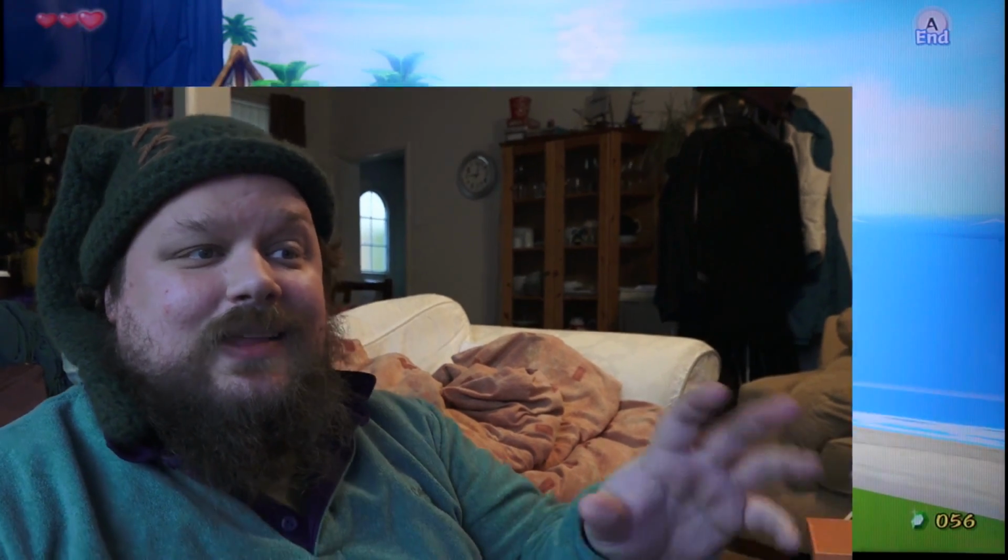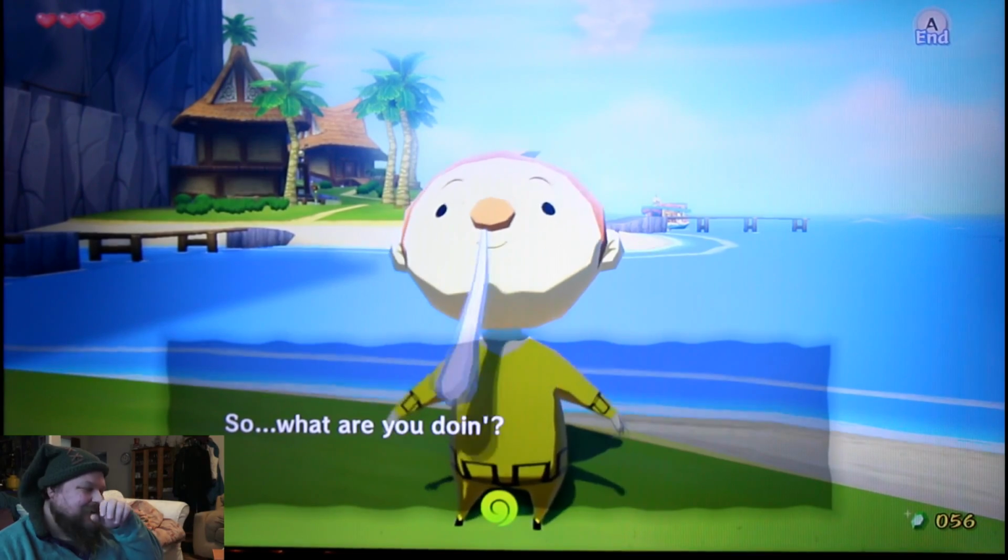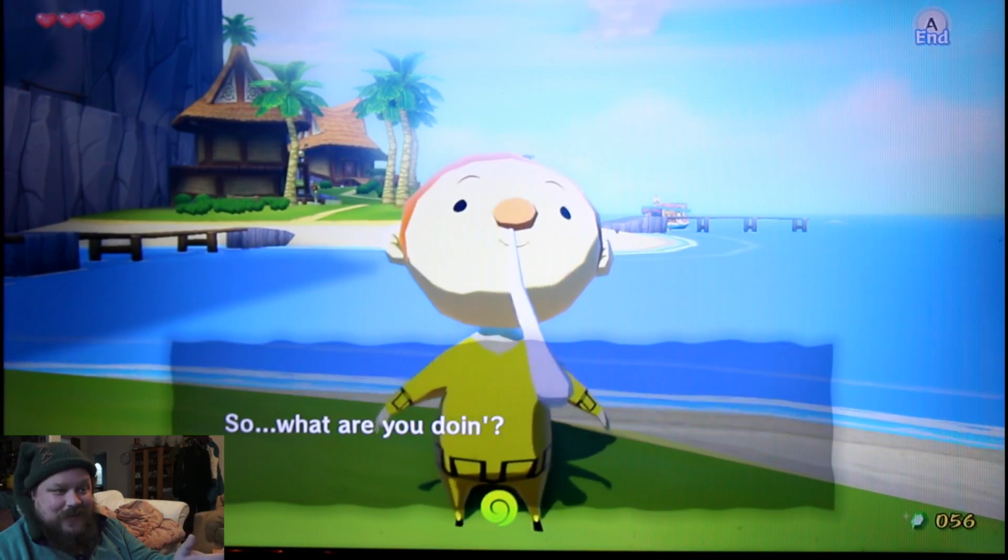But I bought it as a gateway to play Zelda Breath of the Wild, and also along the way I've been able to, for example, pick up this HD Wind Waker. I mean, how good does that look? I mean, obviously, that snot in HD is incredible.